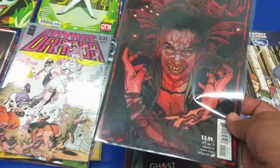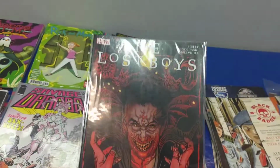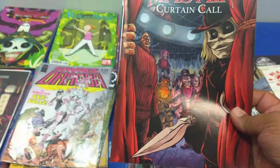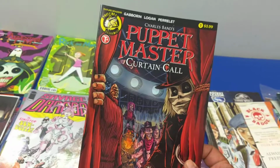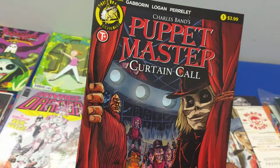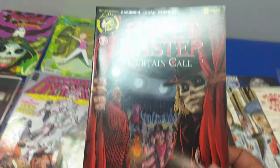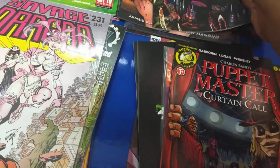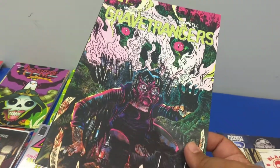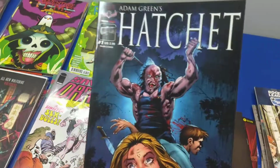And into more of the horror stuff. Lost Boys issue number 2. I have number 1 at home somewhere. Only one I could find. Number 1 of Charles Band's Puppet Master Curtain Call, brought to you by Action Lab Danger Zone Comics, whatever you call this company. But yeah, Puppet Master. Issue number 1 of Grave Trancers. Never heard of it before. Then I got Hatchet number 1.